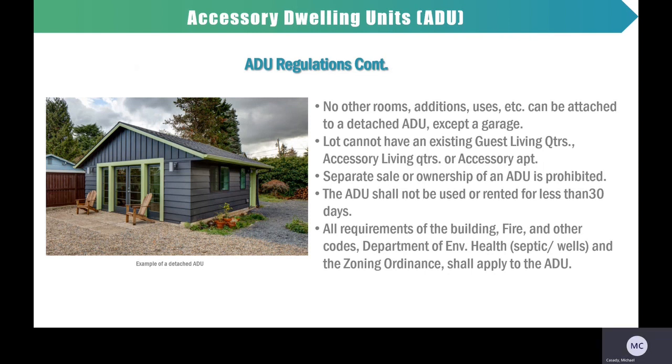Separate sale or ownership of an ADU is prohibited, and the ADU cannot be used or rented for less than 30 days. Please note all requirements of the building, fire, zoning, and other codes, including Department of Environmental Health for septic and wells, shall apply to the ADU.